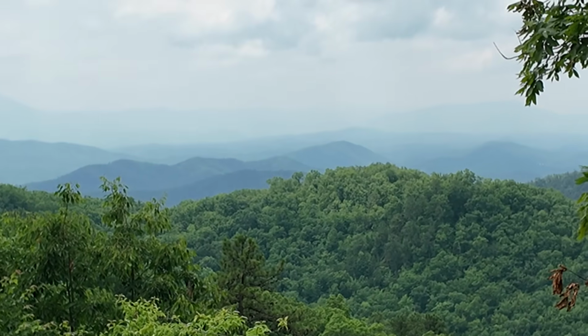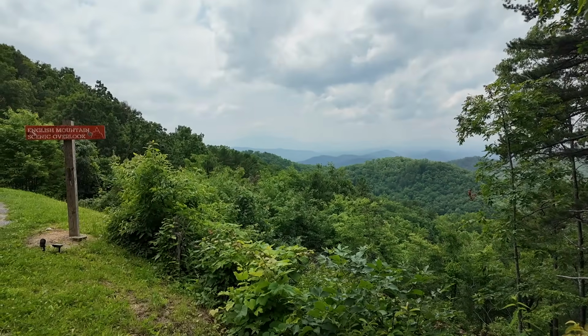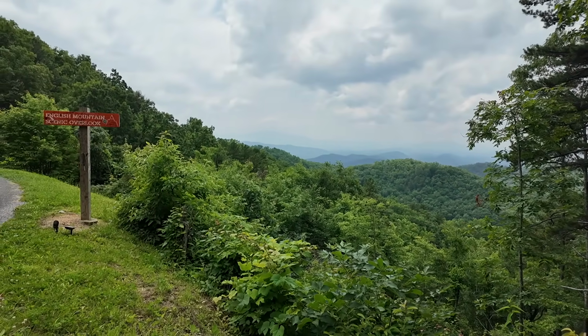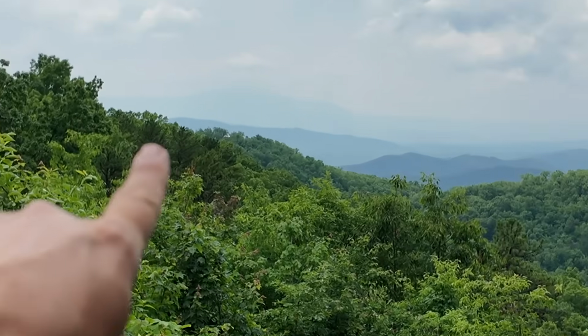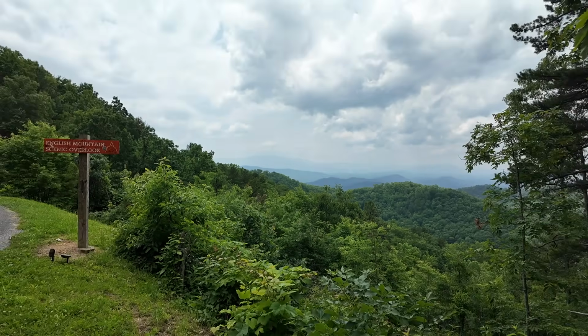Wow. I just can't believe it. That's just freaking beautiful. This is less than an hour from my house. This is crazy. There's a giant peak up there. See it? That's miles away. Those are the Smoky Mountains. So you saw me drive 3 miles all the way up. I've seen 2 cars and one just passed.